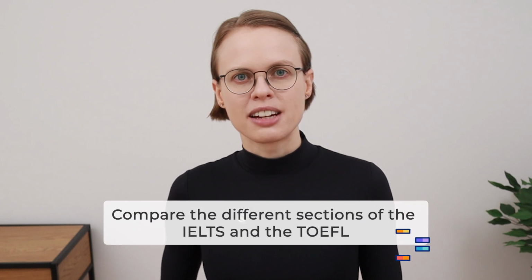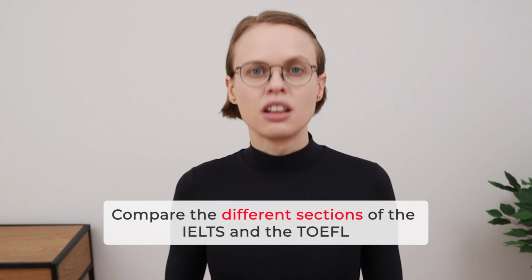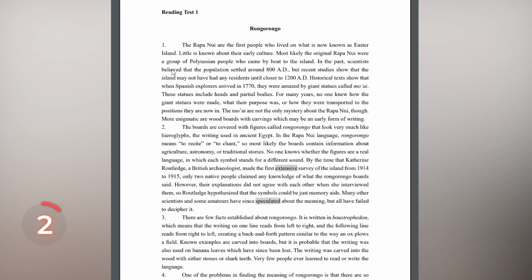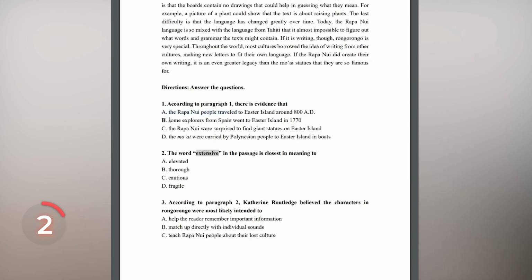Now, let's compare the different sections of the IELTS and the TOEFL. They differ a lot in certain respects, so this is definitely going to influence your decision. Let's start with the reading section. Both the IELTS and the TOEFL have a reading section, but the reading tests look very different. The TOEFL has 2 passages with 10 questions each. All the questions are multiple choice, so you pick the best answer.